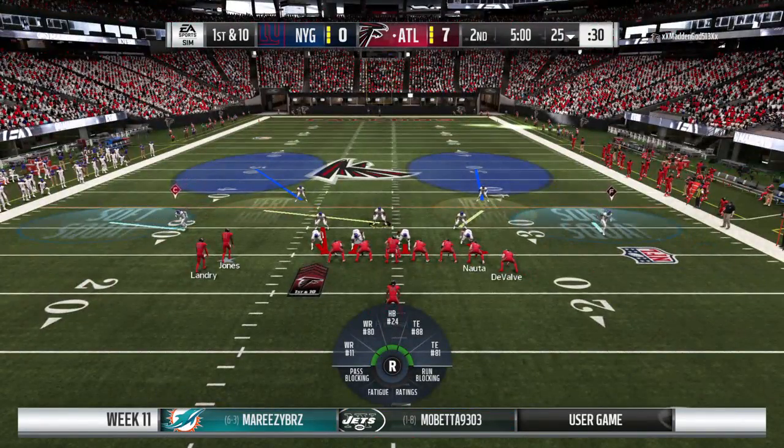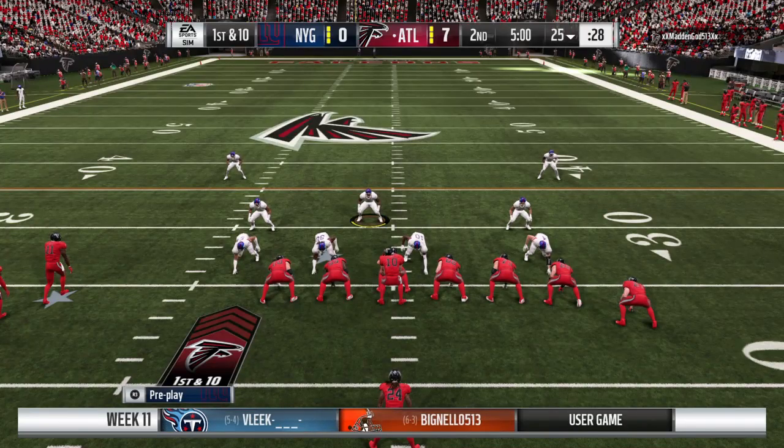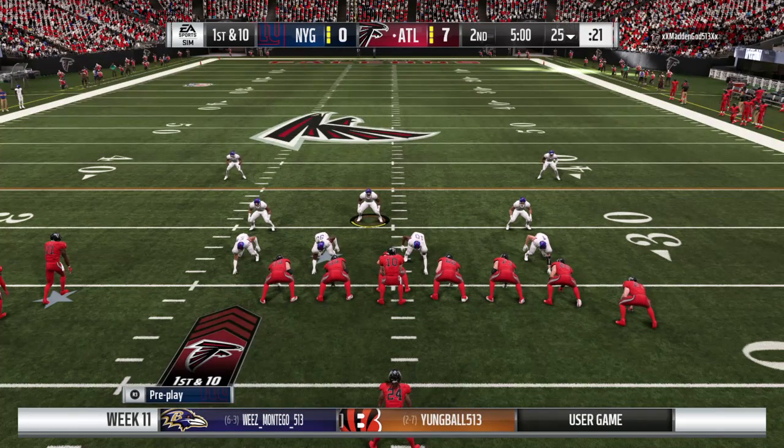Now let's go! Blue 90! Blue 90! Here we go, G. Get off the field.